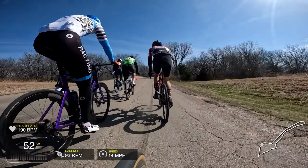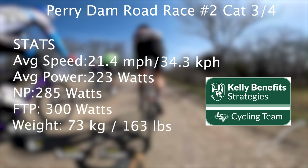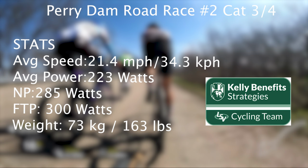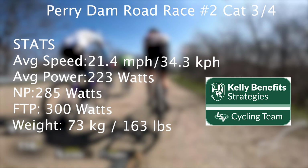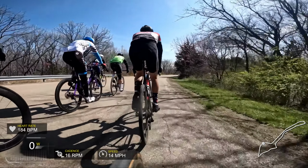What's happening, homie? We are back with another one. Today we are at Perry Dam Road Race, the second one of the series, Cat 3-4. Averaged a pretty slow 21 miles an hour, 220 watts, 285 watts normalized. I have an FTP of around 300 and I weigh around 163 pounds.